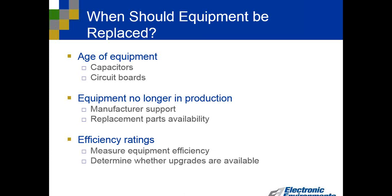So we can measure equipment efficiency. Measurement of the input and the output power consumption on a UPS system will give an indication of the unit's operating efficiency at the current load. Older units could be operating as much as 10% less efficient than some of the newer models out there. Newer systems also have a better efficiency rating over a wider range of utilization. So, newer UPS systems operate much more efficiently at lower loads than their older predecessors.